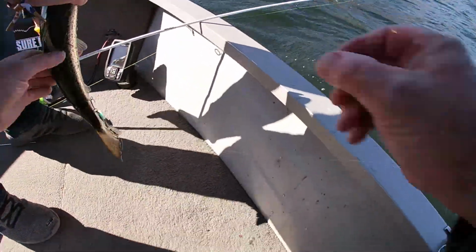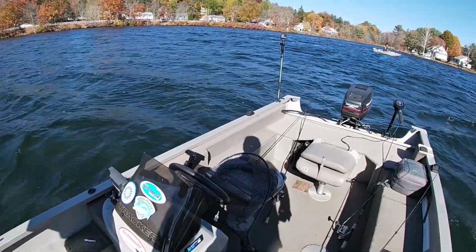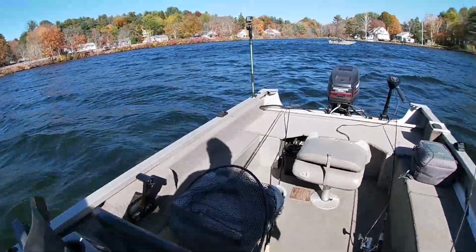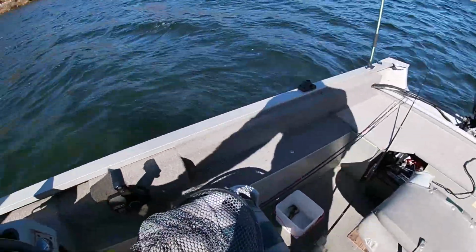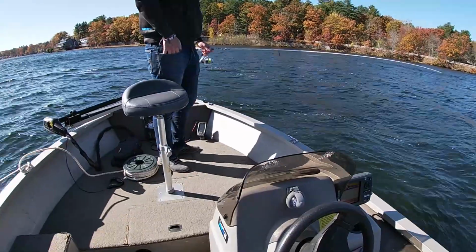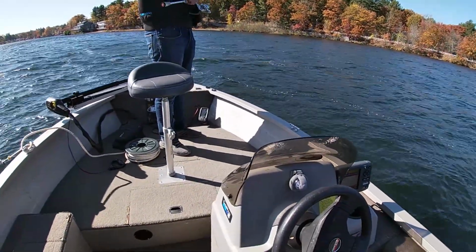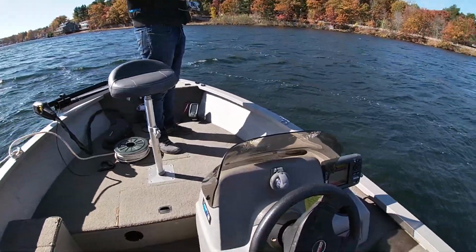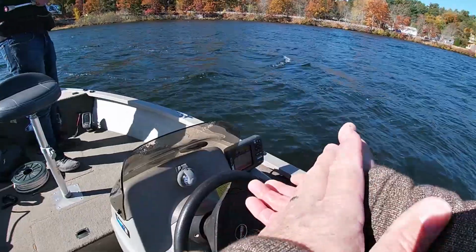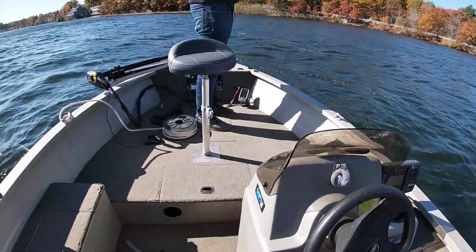Don't let him get you with that hook. Hold on. All right, I got the hook out. That sucks. Well, now you know what we're doing. Yeah, it looks like we're just banging into him. Well, you know, you got location on him, and you know we're going through him if we're bumping into him, and they're just not biting. But we'll give it another 10 minutes or so and see if we can't get one to actually eat it.